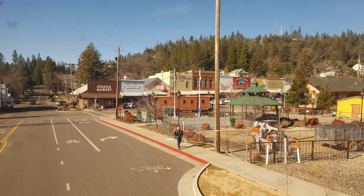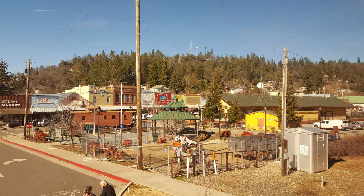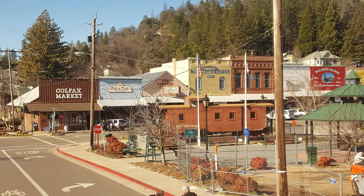Colfax was named after Schuyler Colfax, the 17th Vice President of the United States. This was also a really scenic little town.